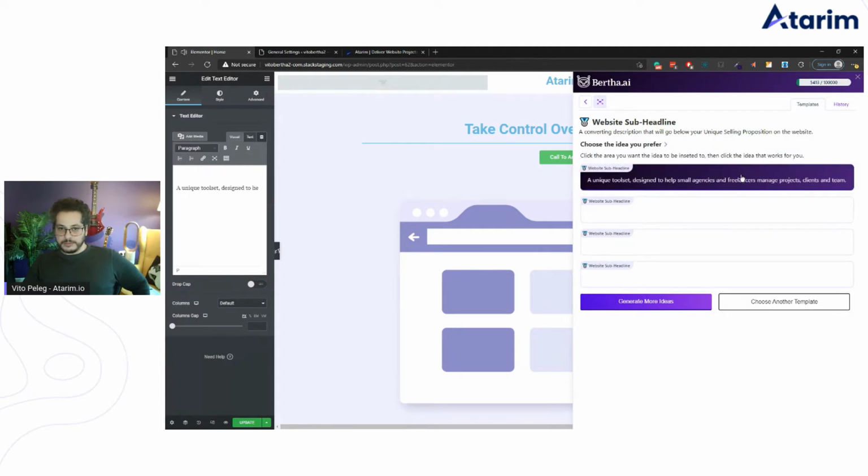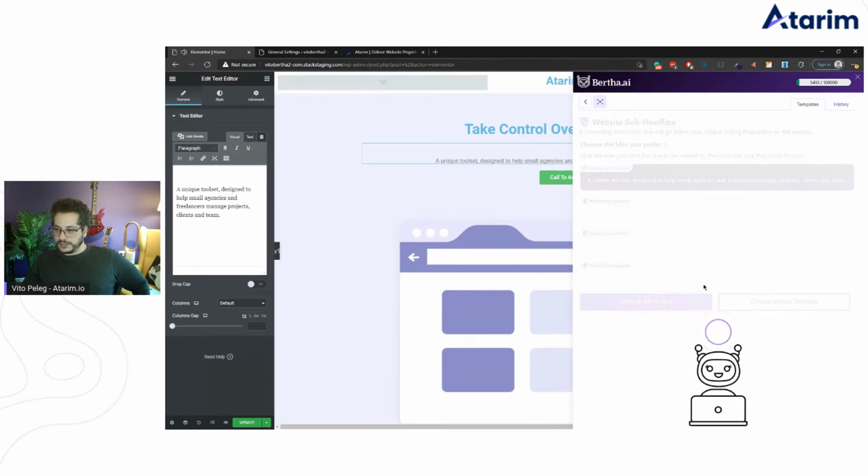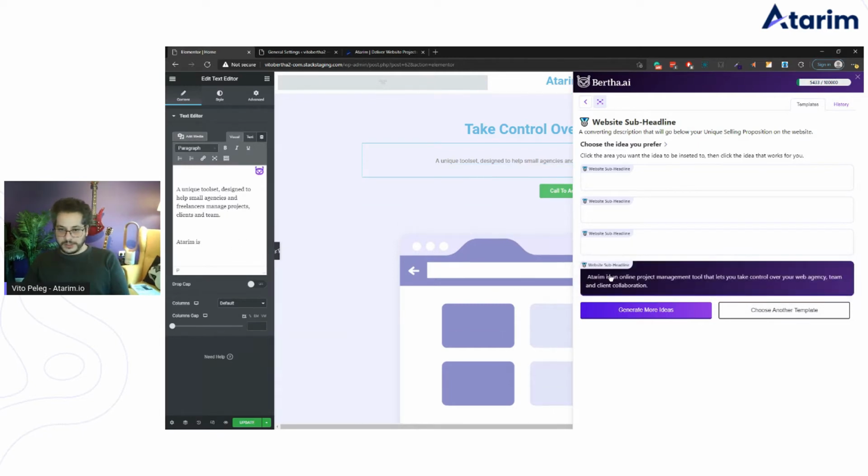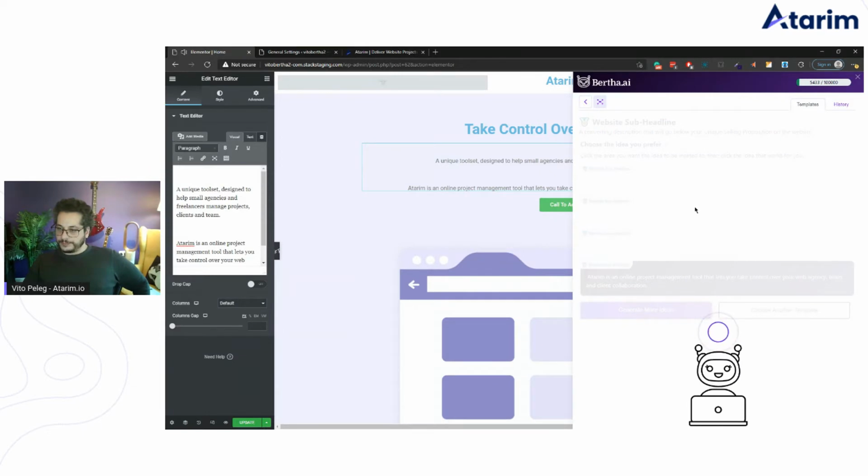That's really cool. But I'm going to create a few more just to see what we're getting here. Atarim is an online project management tool that lets you take control over your web agency, team, and client collaboration. So I actually like this as well. So let's drop this one here as well. And let's get a few more.